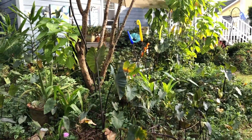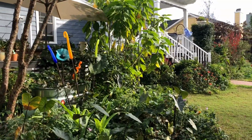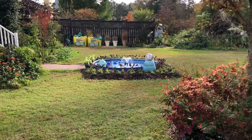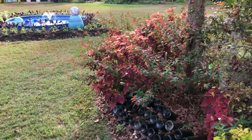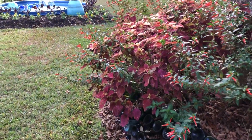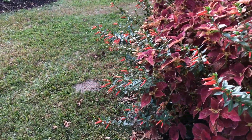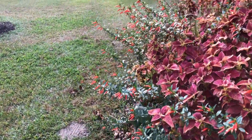Now the back gardens are getting ready to be ripped out for the warm season and replanted for the cool season. But there's still some really beautiful things like this combination of Cuphea and Alabama Sunset coleus. This has just been a pollinator magnet with honeybees all day long.